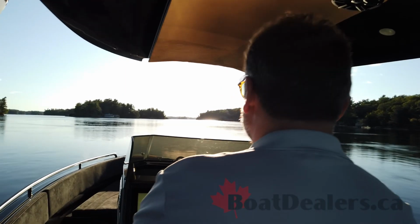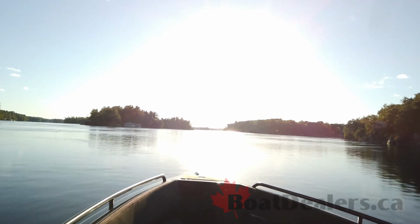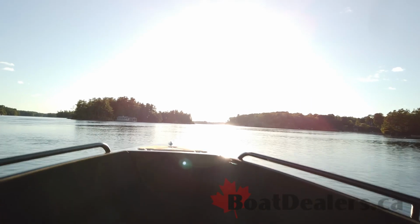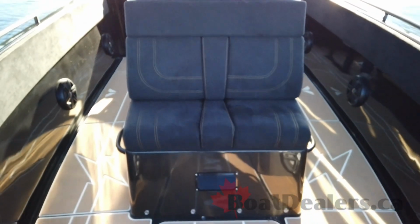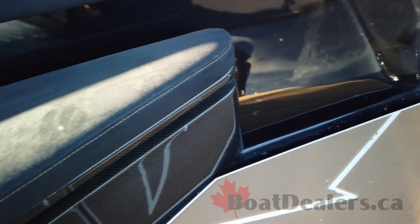So we're going to start in the bow of the Voltari, and as you can see, it's a center console, which are very popular these days throughout the world, and quite a bit of useful space, very multi-purpose. And we've done a lot of high-end finishings on the Voltari. So the boat itself is 100% carbon fiber through and through, including the stringers.